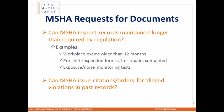So we don't need to keep 10 years worth of preshift exams when MSHA doesn't require us to keep them at all once the defect is repaired, if any is found. And MSHA does have the ability to issue citations for either specific items or trends, or they can use it as a basis for increasing negligence on currently issued citations. So we want to avoid that.